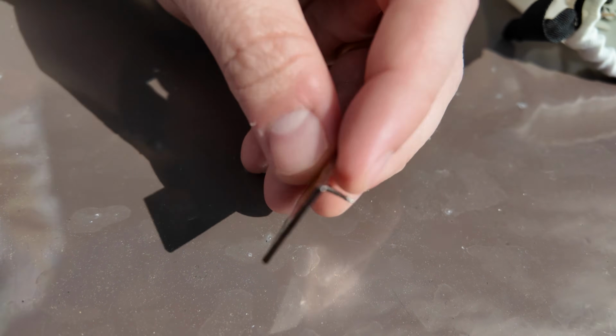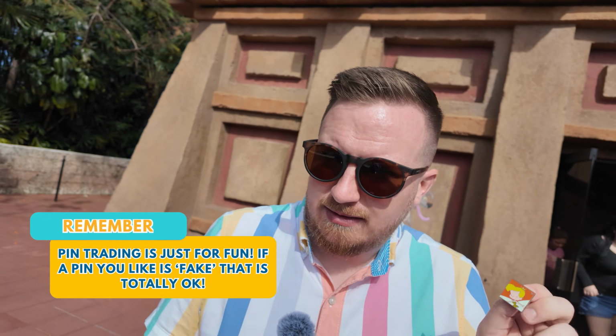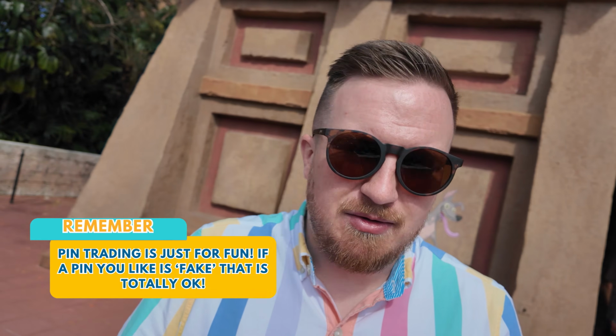Sometimes they're really hard to tell if it's fake or real, but you just have to use your best judgment. At the end of the day, truly, if you don't care if it's real or fake, that's entirely up to you. Just know it's all about having fun. So I'm going to end up trading this one away. I just wanted to show you an example of a fake pin.